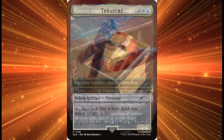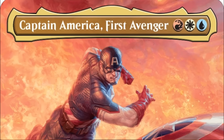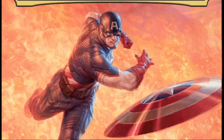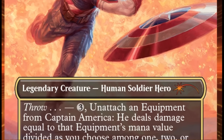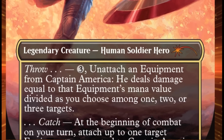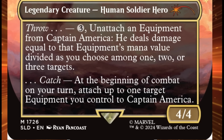Now, the next card is Captain America, the First Avenger, a 3 casting cost, 1 blue, 1 white, and 1 red. This card is a legendary creature, human soldier hero. Human and soldier, remember that. It has Throw: for 3, unattach an equipment from Captain America. He deals damage equal to that equipment's mana value, divided any way you choose among 1, 2, or 3 targets.